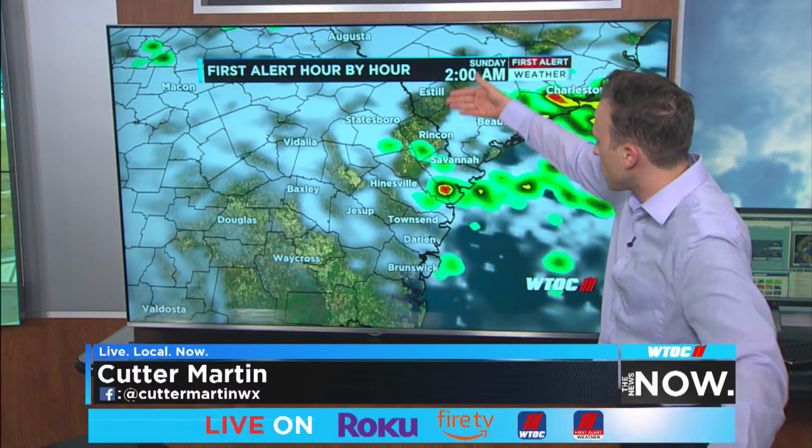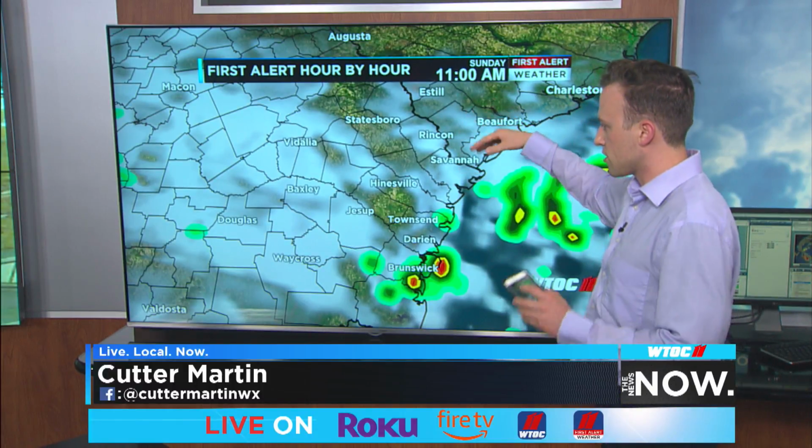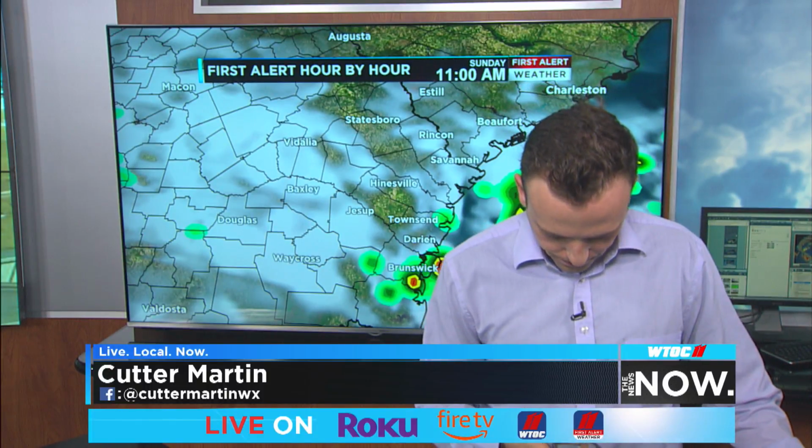Even overnight Saturday into Sunday morning, we're still having some showers move on in, and it's kind of a messy weather pattern. So it's not a washout of a weekend, but we are going to have continued rain chances through 11 a.m. Sunday, and then probably just after this, which is beyond the forecast model's length here, going into Sunday afternoon, we would see activity pick up once again.